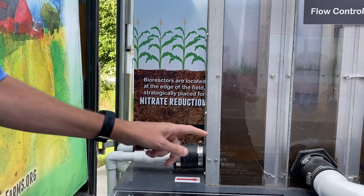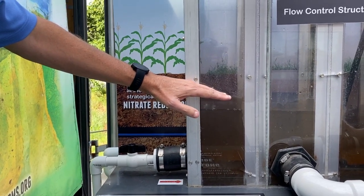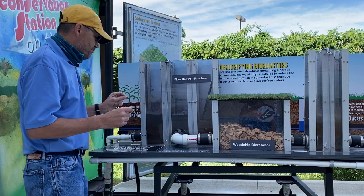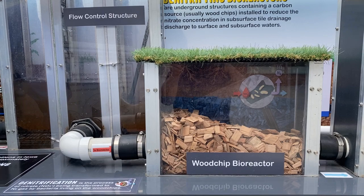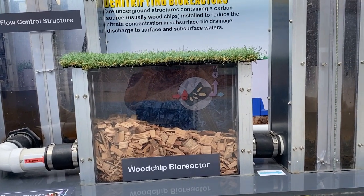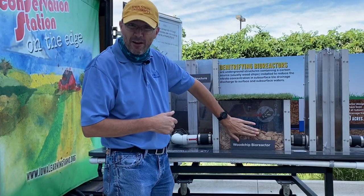We have a control structure in this case that we're going to divert a portion of that water flow into a wood chip bioreactor. Really, we're using the wood chips as a carbon media so that bacteria can transform nitrate to primarily dinitrogen gas, and they need the carbon from the wood chips as well. These wood chip bioreactors might be on the order of 20 to 25 foot wide, 100 foot long, maybe 3 foot deep full of wood chips.